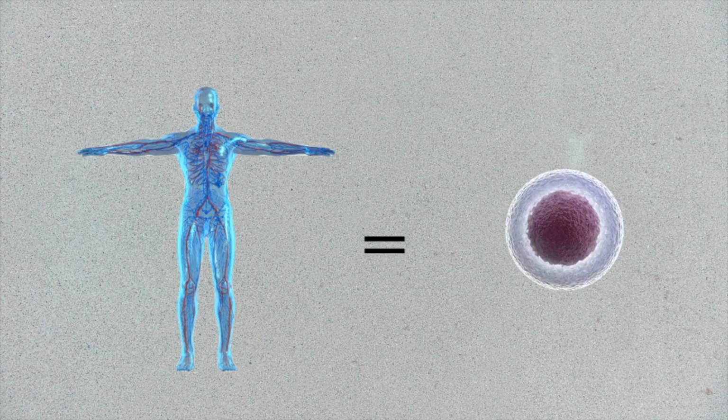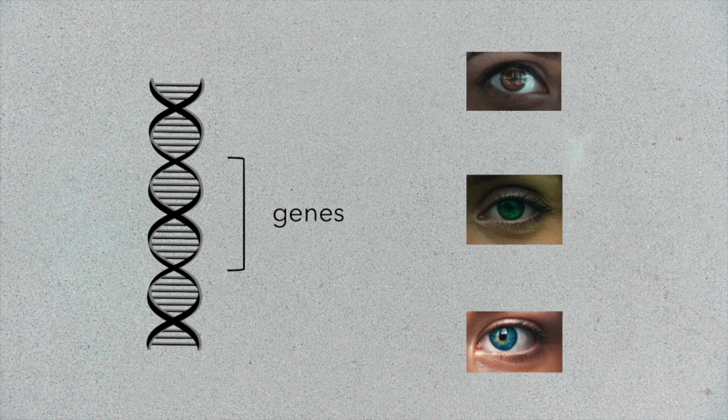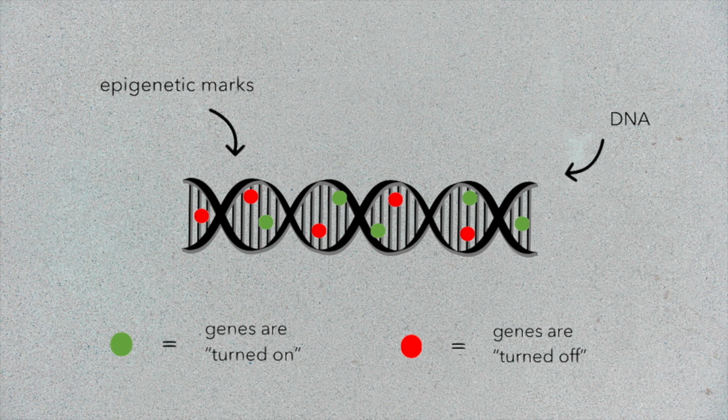But to understand how this all works, let's take a step back. Inside our body are trillions of cells, at the centre of which contain our DNA. Sections of DNA are called genes and code for traits such as our eye colour. Scientists are now discovering that on top of our DNA are small chemical tags, known as epigenetic marks. Depending on the type of mark they are, they can cause our genes to be turned on or turned off, which is really important because it means that our body won't receive any information from genes that are turned off.